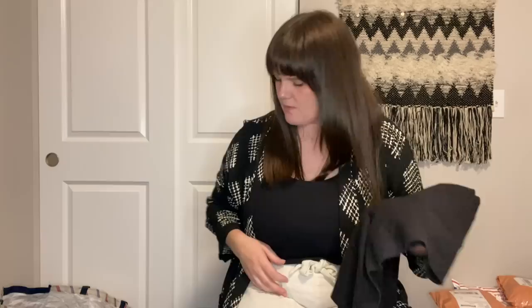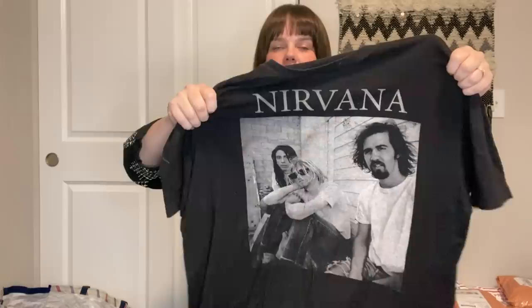This is just a Nirvana graphic tee I'm gonna keep for myself. It's not vintage or anything. Nothing special, but I haven't seen this print ever. Some of them are selling on eBay, not for much, maybe like 20 bucks. So I'm just gonna keep it for myself. Big Nirvana fan.